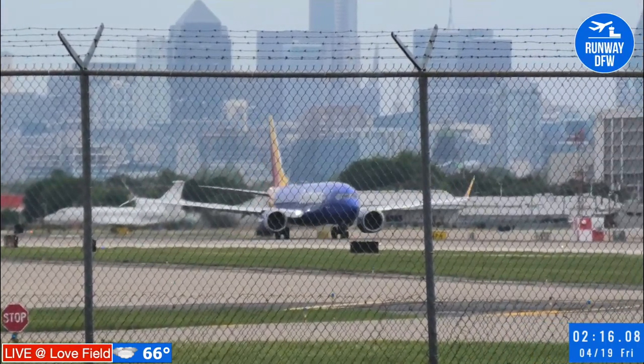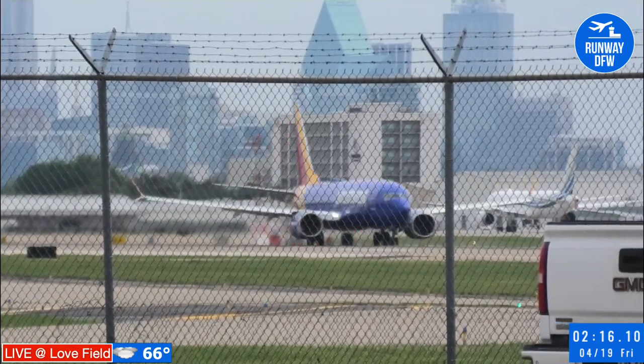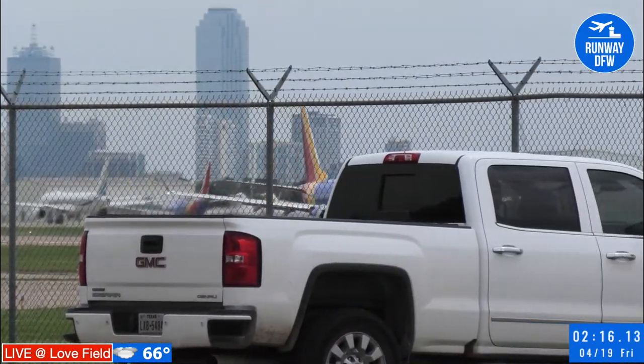Flight 556, cross runway 31 right at Alpha 1, continue taxiing via Mike, hold short of Mike 1. Cross 31 right at Alpha 1.